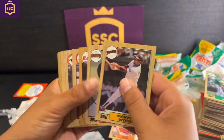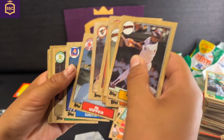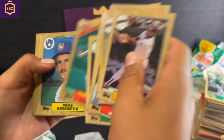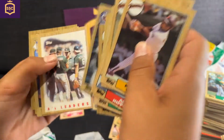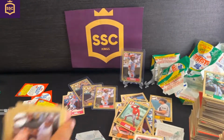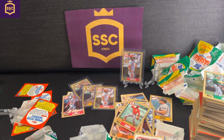Last pack. You also want to get Roger Clemens in this set. No Mark. This is crazy. Andre Dawson. No Mark McGwire.